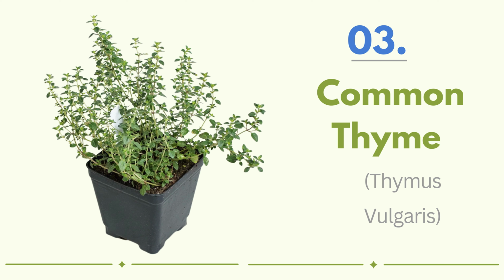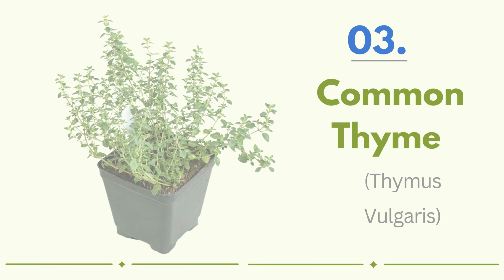Alright, plant number 3 is common thyme, super underrated when it comes to keeping wasps away. It's got this earthy, slightly spicy scent that wasps just don't like, and honestly, it smells pretty great to us. I usually plant it along walkways or in little herb beds near the back door. It stays low to the ground, so it's great for filling in spaces without taking over. And here's the best part, when the sun hits it or you brush against it, it releases even more of that scent. Plus, it's handy in the kitchen, so it's doing double duty.